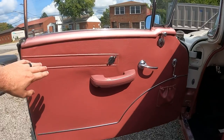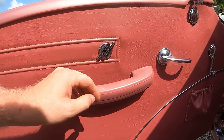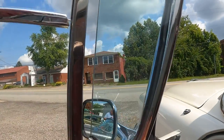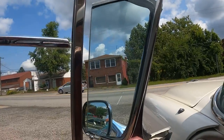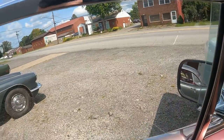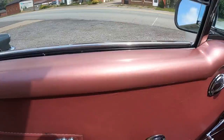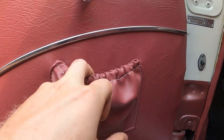All right, let's talk about this door panel. Look at these colors. So here's an armrest. And the door handle to pull it closed. This is the door handle to get out. This is the window crank for the vent window. This is the window crank for the big window. And just notice how it's all trimmed out. This one's got a nice door pocket for the door.